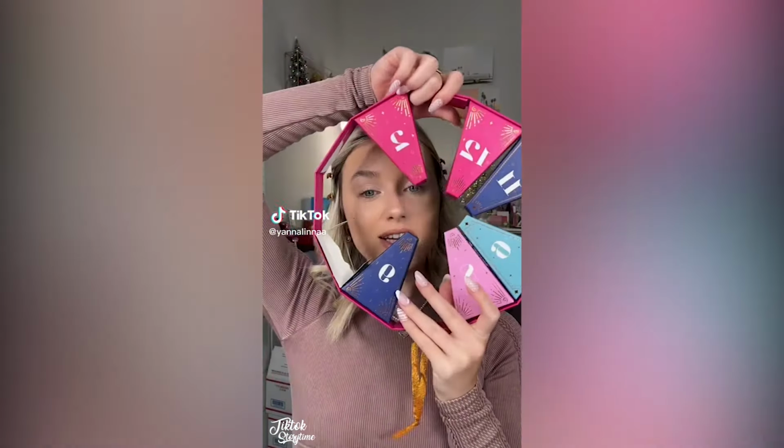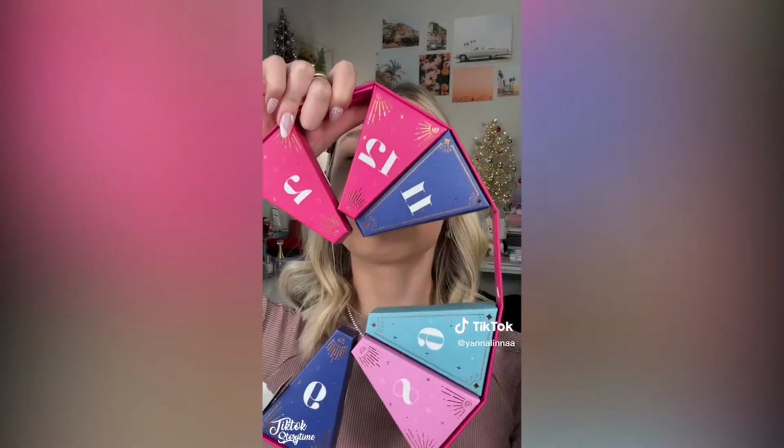Welcome to part 2 of me opening this Ulta advent calendar in random order and doing my makeup in the order that I opened them in. So sorry you had to listen to that. You'll see what I mean though.